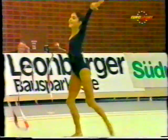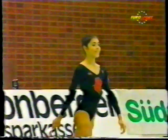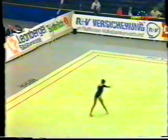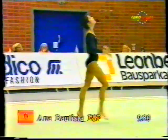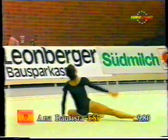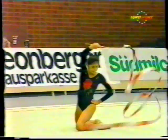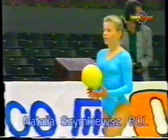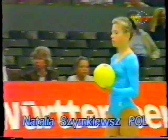Again, a lovely clean routine from Bautista, and a lot of very difficult transitions there during her throws. They're throwing the ribbon. Clean recatch, so she can throw it straight away again and go into those moves. 9.8, her second round score. Keeps herself up there in contention for a medal, certainly.